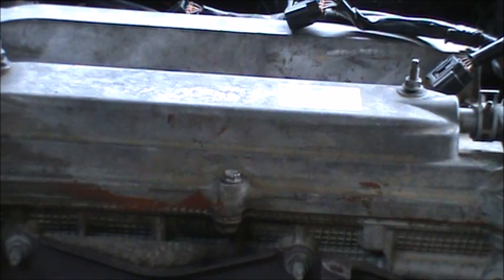And that's why a lot of people take out their spark plugs when they end up doing their timing belts, to turn over their engine by hand, because it's a lot easier to turn over without any compression.